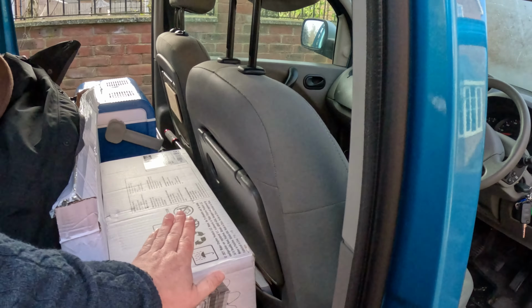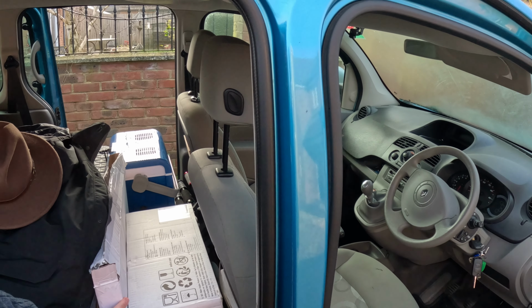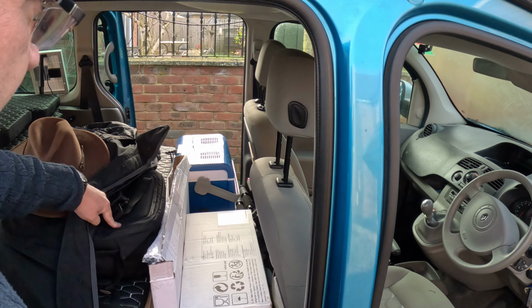We've got our new Go Anywhere barbecue. Yeah, that is. My new table that I bought. Got the cameras under there, obviously.